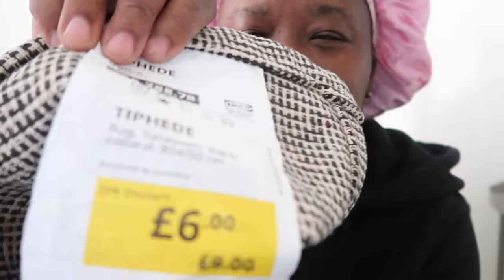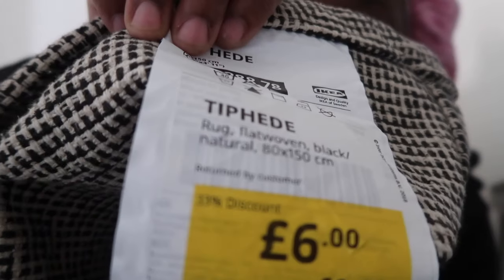I saw this one. I've actually showed it to Jordan. They love it. You guys, I'm just gonna show you. I wanted to find the price. I think this was £6. Yes, it was. I picked this up for £6, and this is 80 by 150. Amazing. I've put it on the floor. It's gonna work for the boys' room.